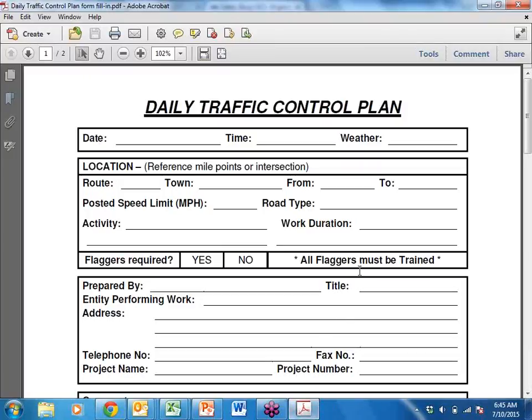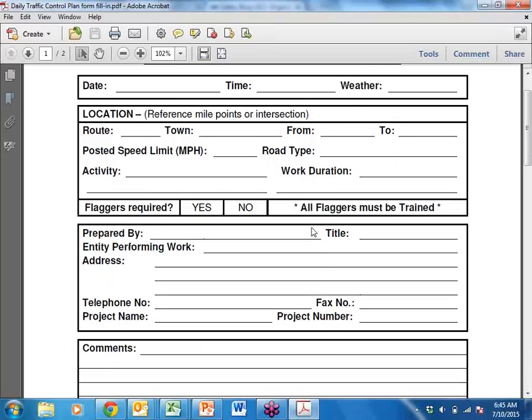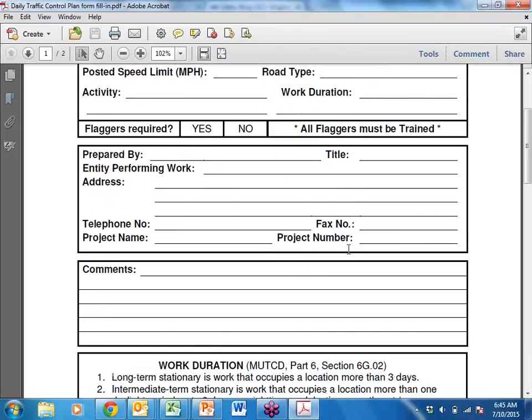These daily traffic control forms, it's just a generic form. This is something that we could do, and we really should be doing on the regular. And this gives you date, time, and weather, your route, where you're working, from where to where, posted speed limit, what kind of road type it is, your activity, 8-hour workday. Are you using flaggers? Who kind of performed it?